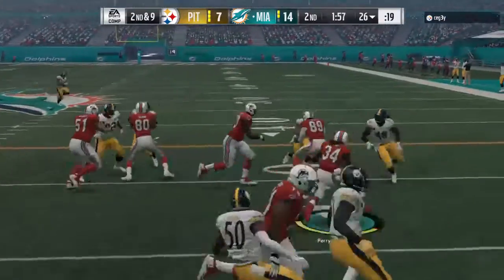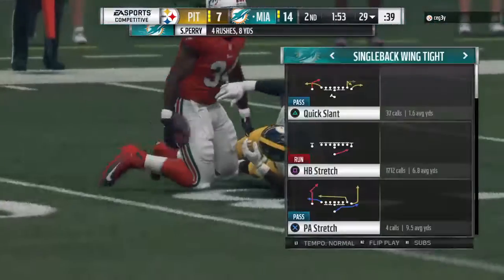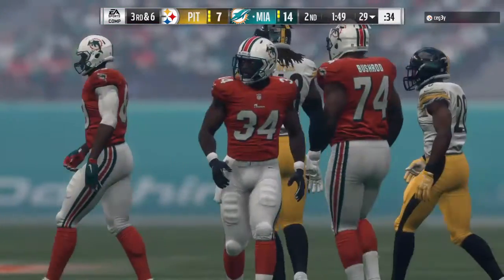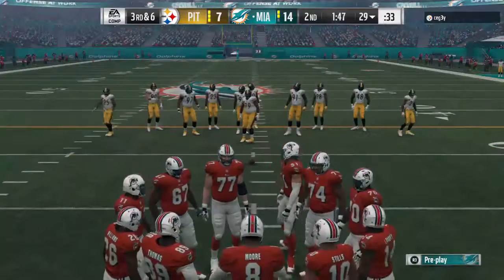Now a handoff looking right. And they will stop him after a fairly minimal pickup. Give him 3 yards, and now they're left needing a conversion here on 3rd and 6. Well, they didn't get a whole lot out of that one, but I think you've got to continue to try and run it and try and keep the defense honest.